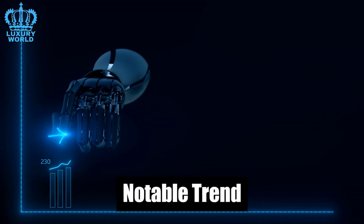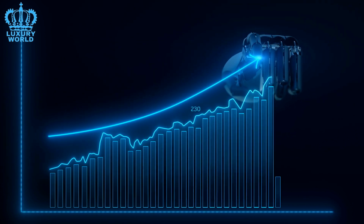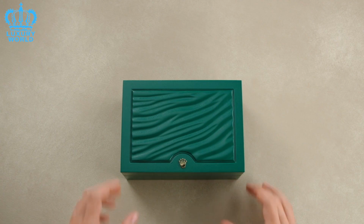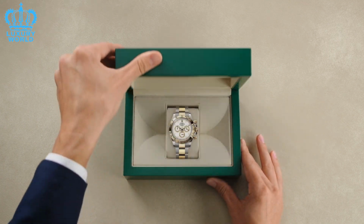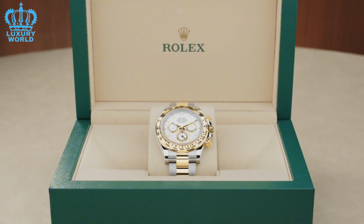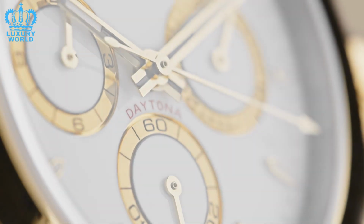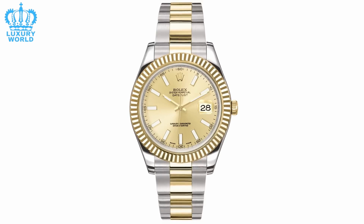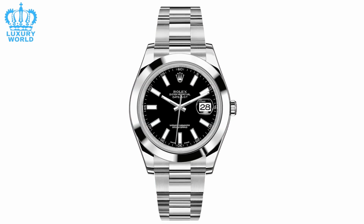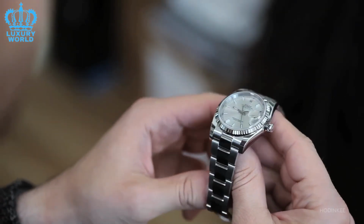In 2024, we have observed a notable trend where many of the new models are hitting the market with increased prices. We are seeing more of these models now. At the end of last year, when the new Daytona Oyster Flex was released, there were plenty available, but they quickly became scarce. The new 120 references are rarely offered, and instead, we are seeing numerous Datejust models being sold. This seems to be Rolex's current pattern. They flood the market with certain models and then let them dry up.